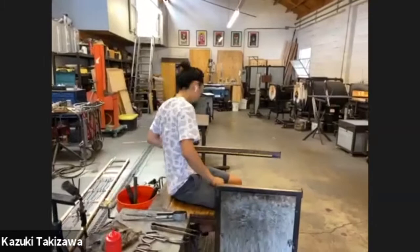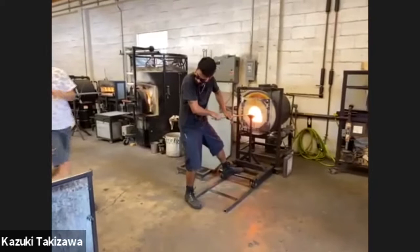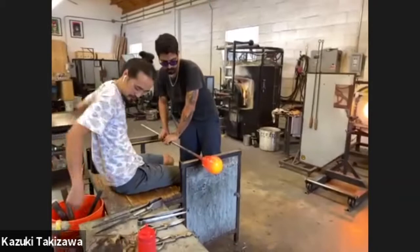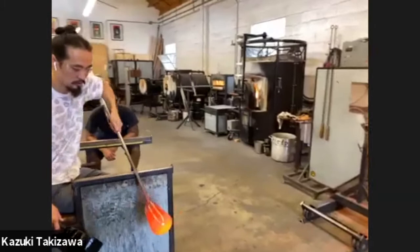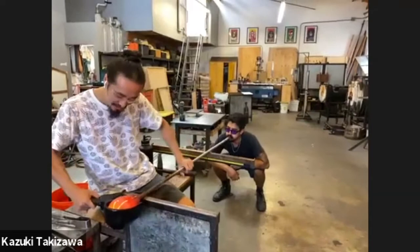Not gas. One second. Can you go through here? Okay. That's beautiful. Yeah. Okay, the tip's hot because the color is different. All right, low light. Stop.